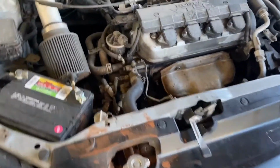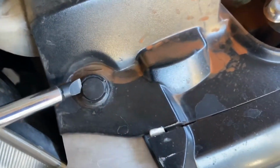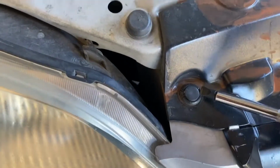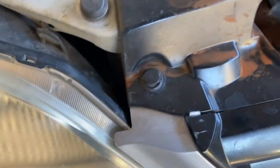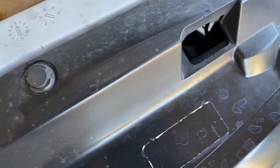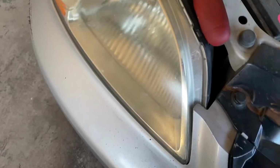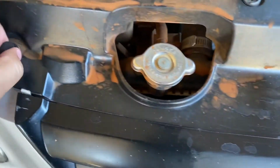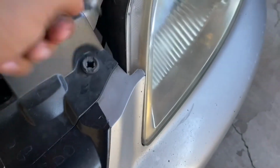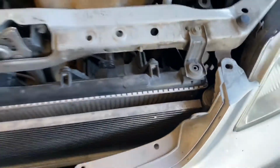All right, guys, so first thing we're gonna be removing is the grill. And the grill is really easy to remove. It's just some clips here. Let me switch hands because I'm not a lefty. All right, so that's out. That's out. That's out. And the last one is out. So I'm gonna go ahead and pull these up. Oops. That works, I guess. Now we should be able to just pull it out just like that. I'm gonna put this aside here.